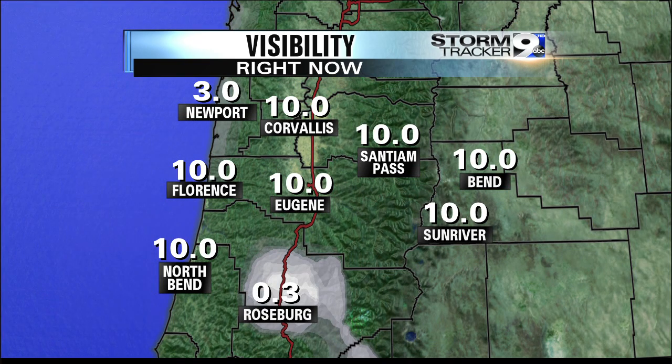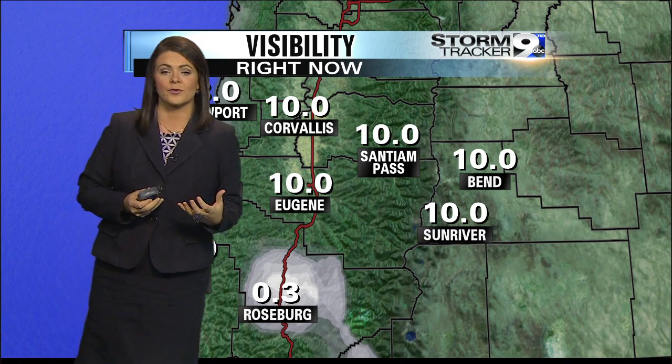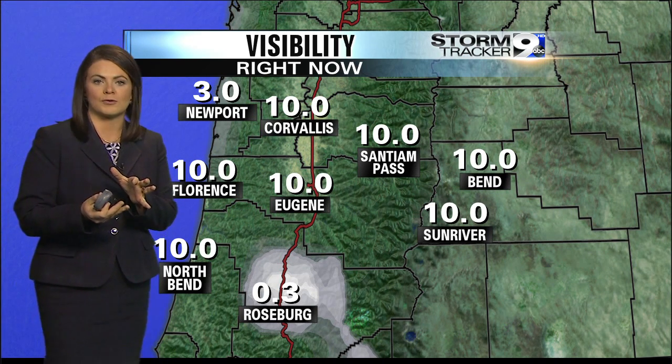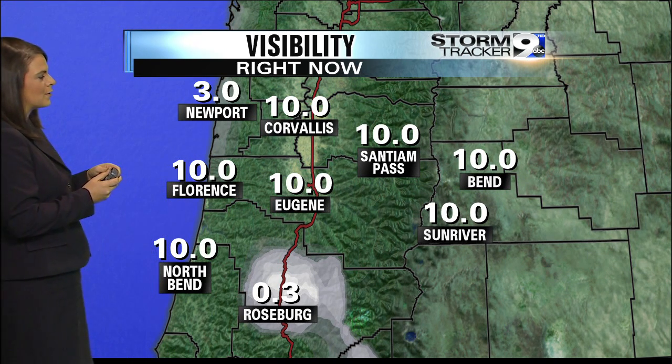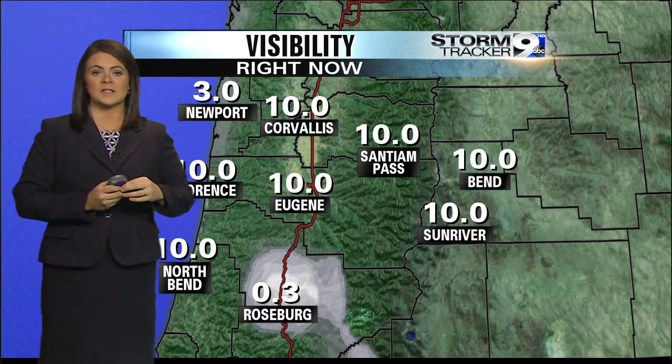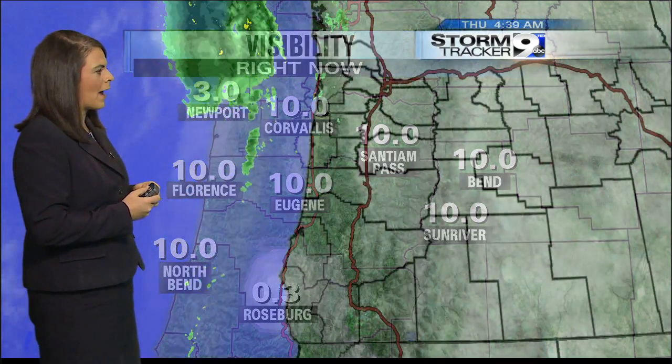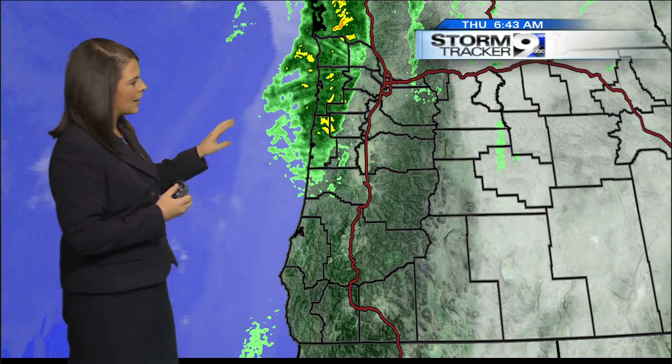A different picture, though, inland right now. We're still seeing some dense fog near Roseburg, where visibility has been reduced down to just a third of a mile. When you add some rain to that, that'll make those driving conditions even more treacherous. So just keep that in mind as you're headed out and about. Also, now seeing reduced visibility, likely due to that heavy rain in Newport at 3 miles there. So again, that rain continues to march in.